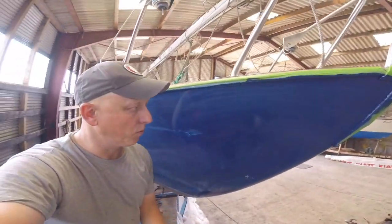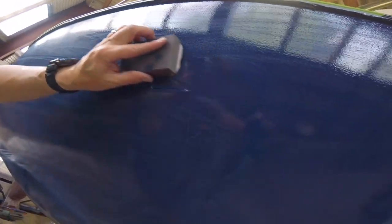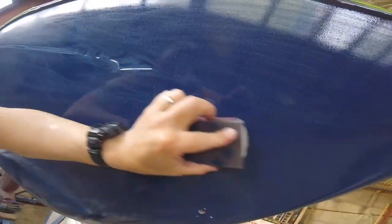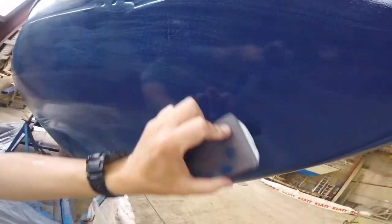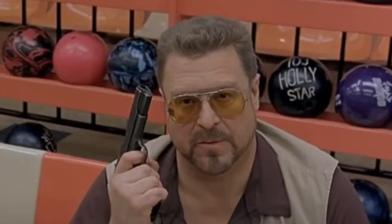So again, once you sand it down, you can really see all the imperfections, like this guy here. See, now it's becoming really visible here. So again, sagging, running, whatever you want to call it. Almost a runner coming down here. And again, if you apply this too thick and don't pay attention, you will enter a world of pain.